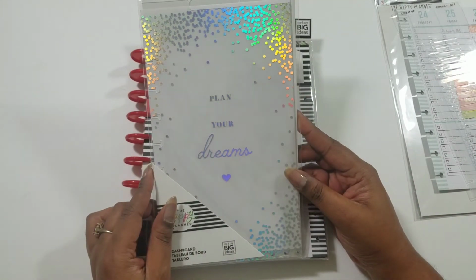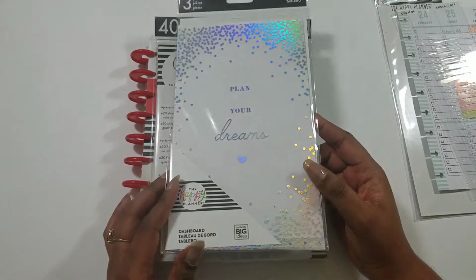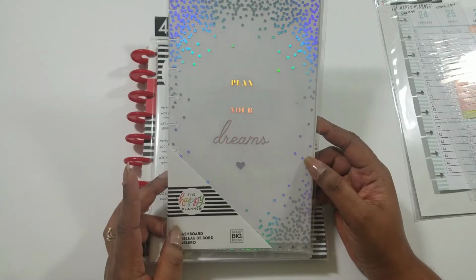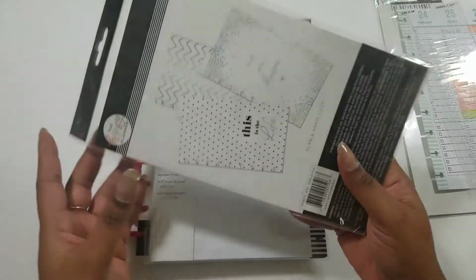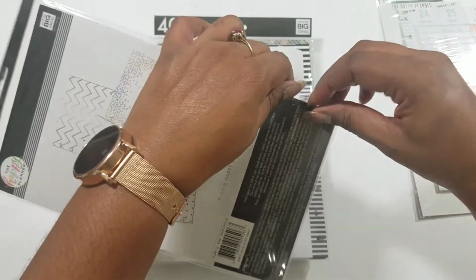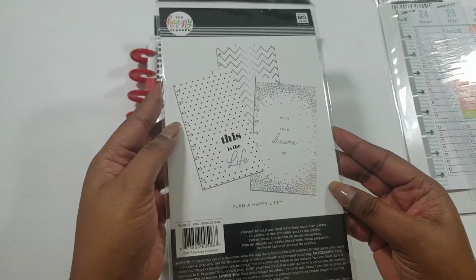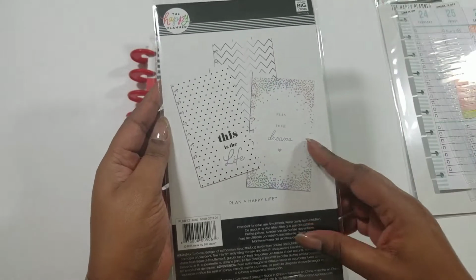So this one, and of course I used my 40% off coupon. I have made the lady ring me up 2 different times and told her some of them were for my friends. Don't judge me. This is a dashboard, and I do have a few plans for these. I haven't actually opened this. I just bought it, so I haven't looked at what all of them look like. This, I'm assuming, is what they look like. This is the life, plan your dreams, and then a basic one.